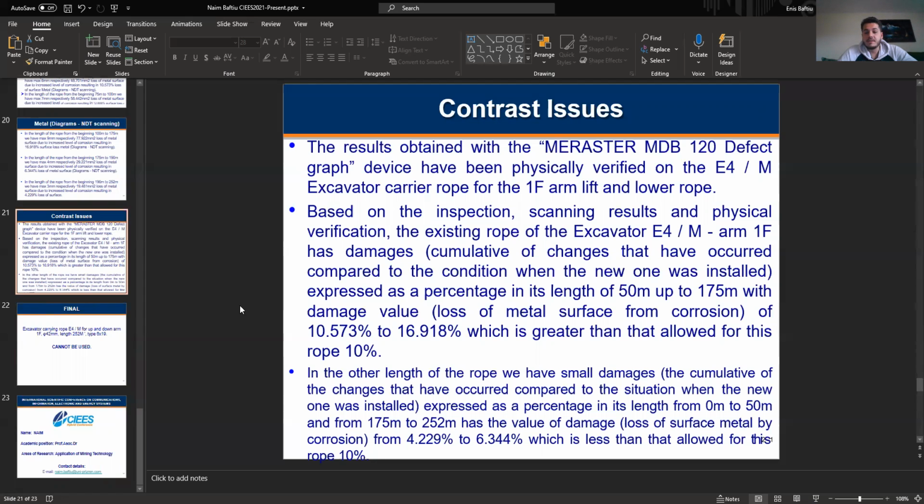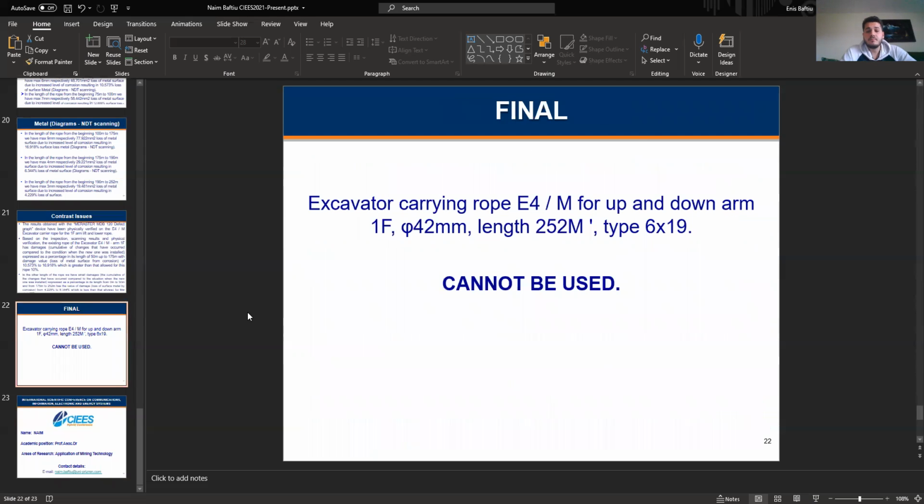In the other lengths of rope, we have small damages. The cumulative changes that have occurred compared to the situation when the new one was installed, expressed as a percentage, in its length from 0 to 50 meter and from 175 to 252 meter, has a value of damage loss of the surface metal like corrosion from 4.2 to 6.3, which is less than that allowed for this rope, 10%. So the final conclusion is that the excavator carrying rope E4M for up and down arms 1F, 42 millimeters diameter and 252 meters length, of the type 6 by 19, cannot be used.